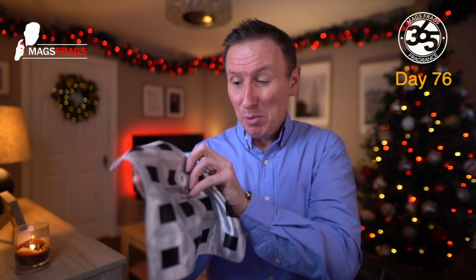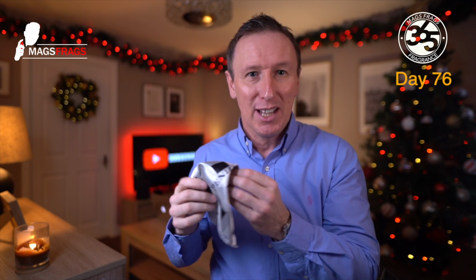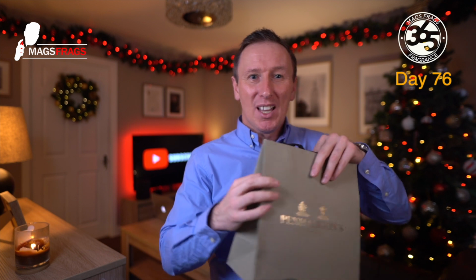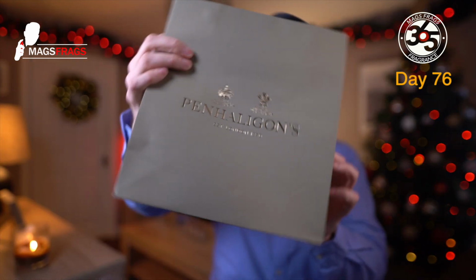So I obliged with the fragrance that I'm actually going to be reviewing on day 3, which is an absolute beauty, and it's a limited edition one, so make sure you tune in for that one. Also, the product was placed in this bag, and it's like a bag that you normally associate with something like a £10,000 watch rather than a fragrance, so it was really high quality.